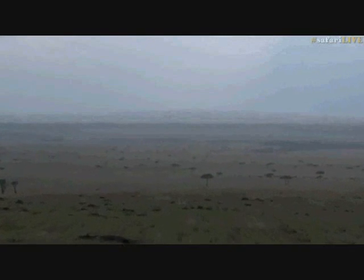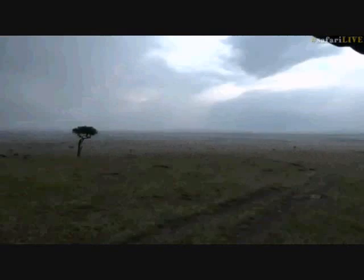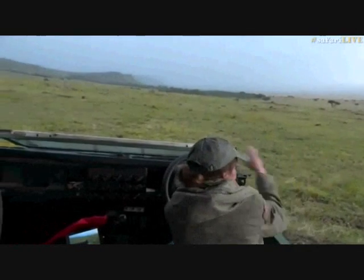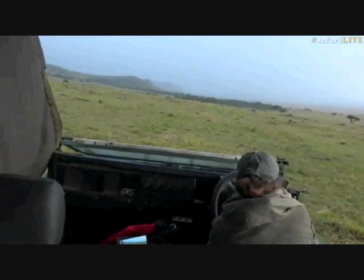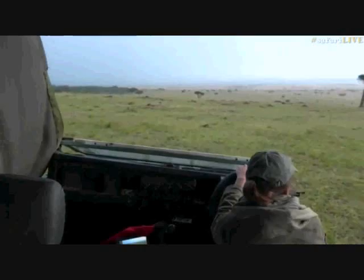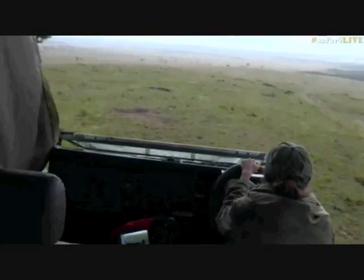And actually, it might even put us in an even better position for this rain. We might not be able to see them from down there at the road. But if they do go for the buffalo, we'll be in the perfect position. Okay, let's head on out.